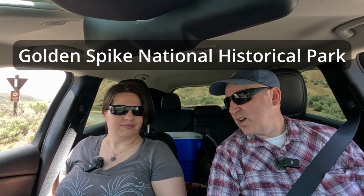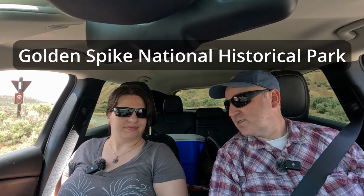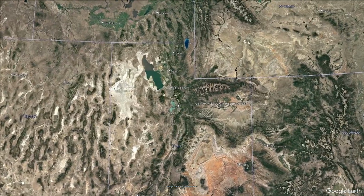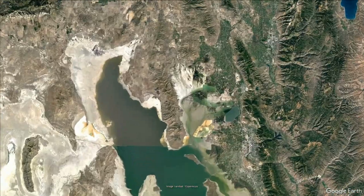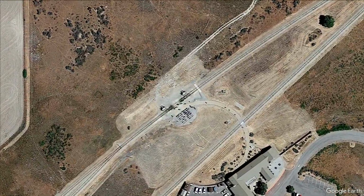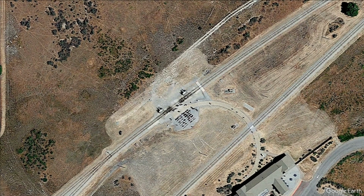We're on our second day of our journey from Washington to Arizona, and we have decided we're going to stop at the Golden Spike National Historic Monument. Is that what it's called? Yes. So this is the location where the two railroads, one from the East Coast, one from the West, met in May of 1869. So join us as we take a look at the Golden Spike National Historic Monument.